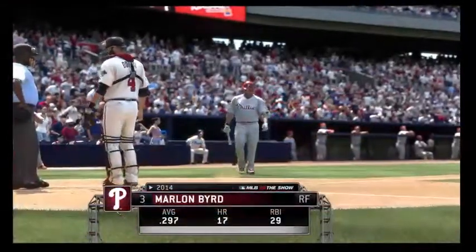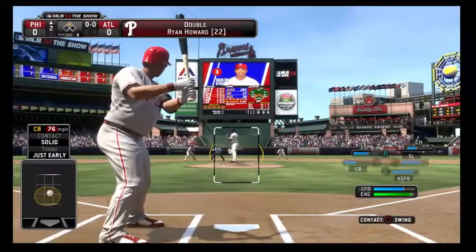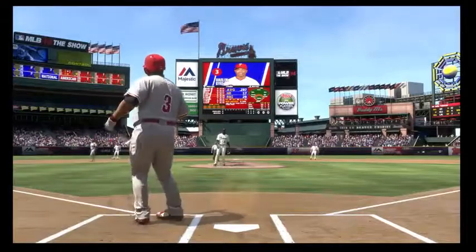Marlon Byrd will stand in now with a good chance to break the seal here following the leadoff double. Well, it's a good RBI opportunity, but you've got to remember your first job, which is to at least get that guy over to third base. Fouled straight back.